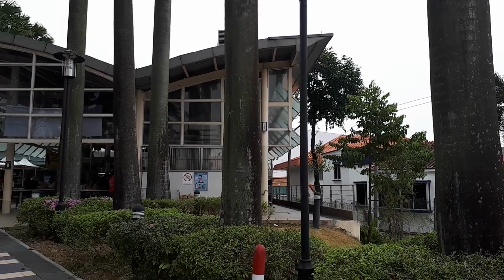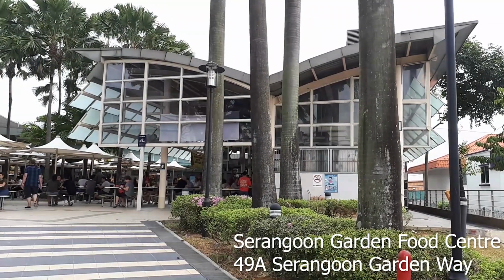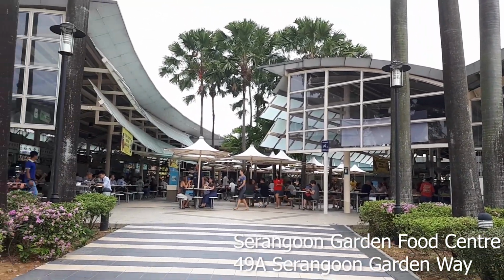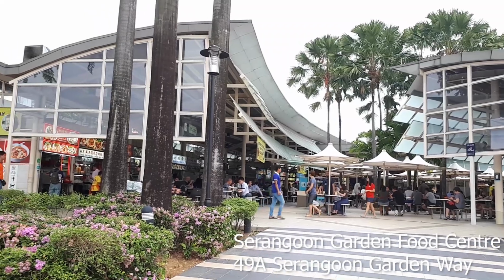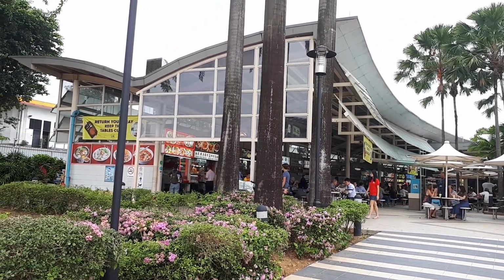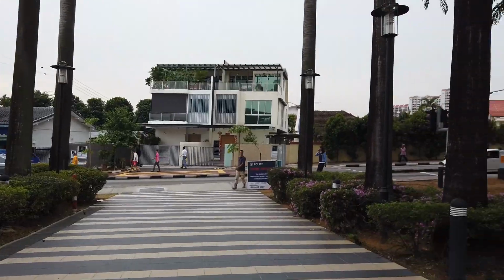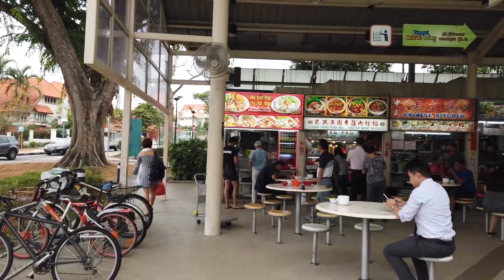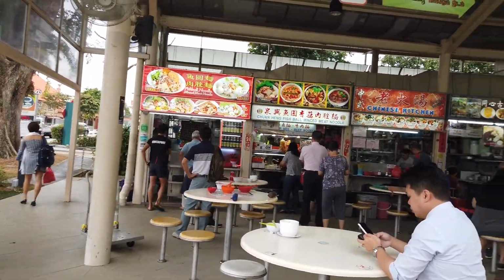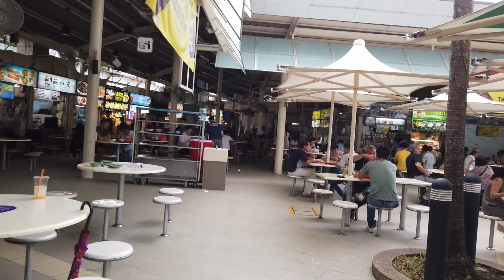Welcome back. We are coming back here again to this place called Serangoon Gardens Food Centre, or more commonly known as Serangoon Gardens Market. And here we are back because this place is well known for good food. Even though it does look small, there's lots and lots of good food to eat here. In our last video that we were here, we tried some of them, and in this video, we're going to try more.